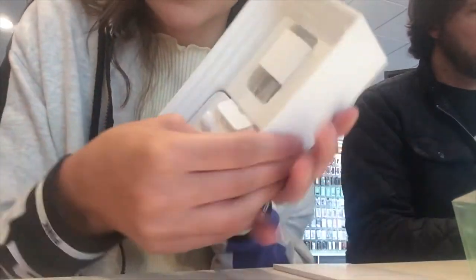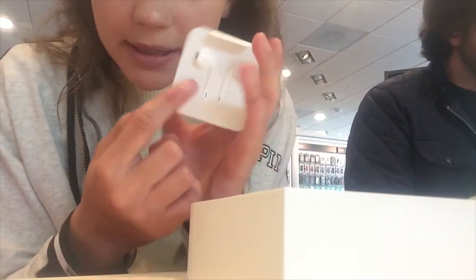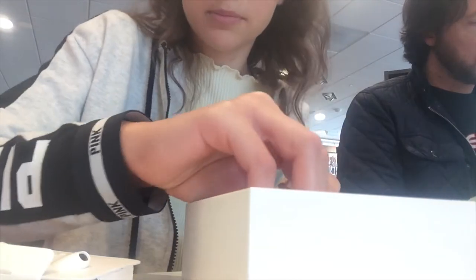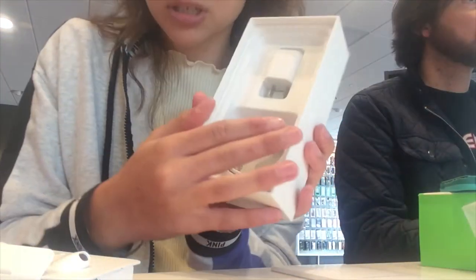Here's the charger. Adapter. It'll send it to earbuds. Oh, these are AirPods, but they are not. Oh, okay. And then a lightning cable. I'll probably not be using one of these, but it's still nice. And then a little cube. And then besides that, I think that's just it.